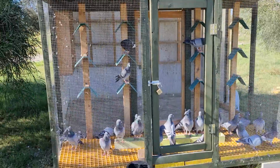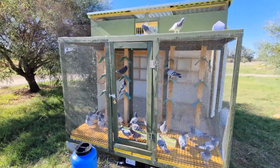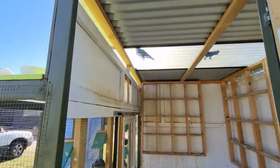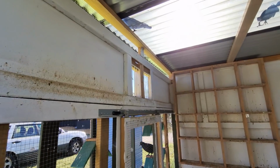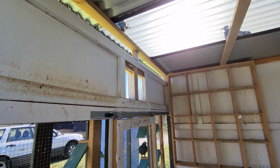I need to try and get these guys in. I reckon once I let these other birds in, I should be able to get some of these in, and then there might be a few stragglers that we might just have to leave the door open for. They'll come in later. Come on!